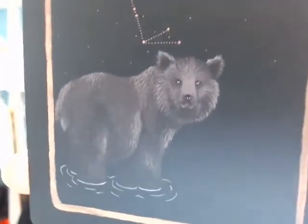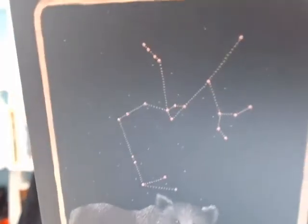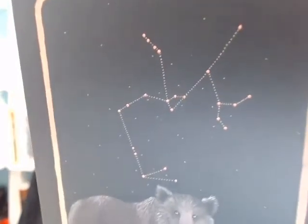And then you've got Temperance. You've got this beautiful bear. I am unsure what this constellation is though. So if anybody knows, kindly tell me in the comments below. I am pretty sure this is not one of the Ursa constellations. So if you could let me know which one that is, that would be amazing.